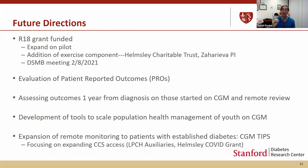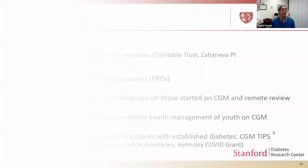And so we've got about 50 patients in that, and the Helmsley COVID funds that I know you guys had received as well has helped us try to scale that up. And what we're learning is there's some unique challenges with that group. So I am going to have one slide here to kind of follow up, and this is a great slide Priya put together. What might care look like in the future?